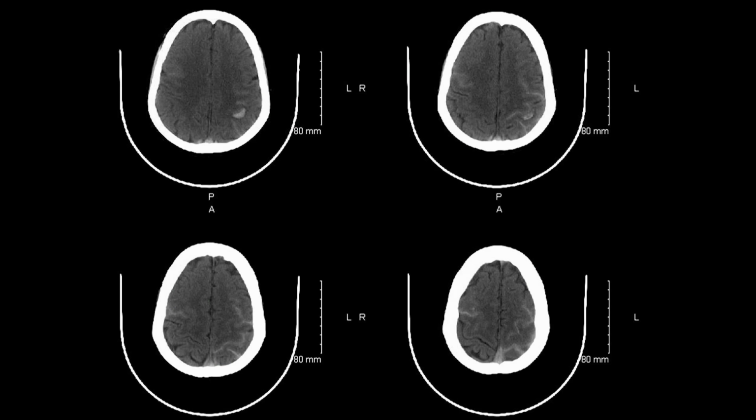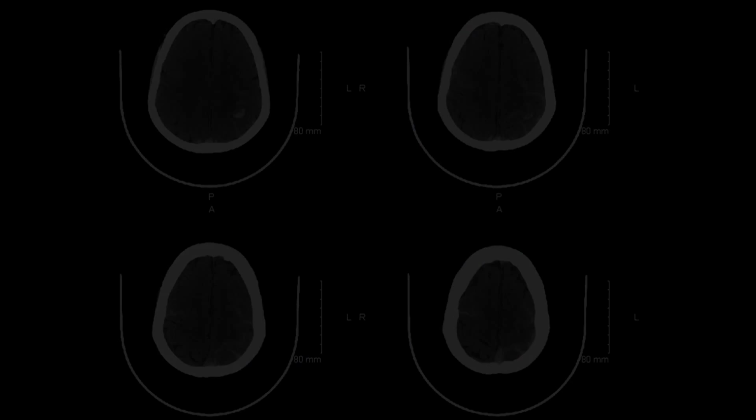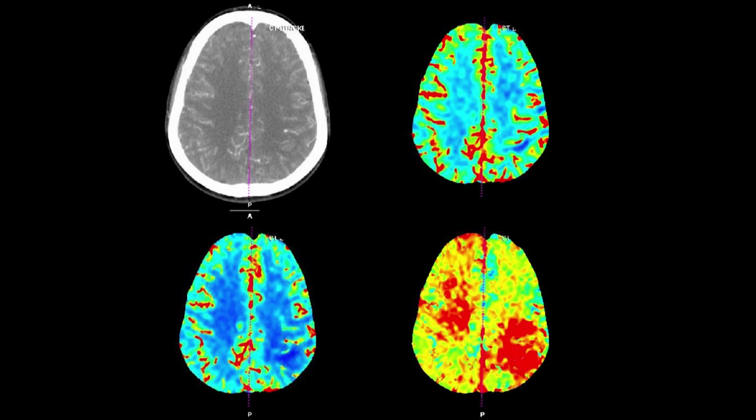Our patient presents with headaches over the last week, progressing to right arm weakness and confusion. CT scan shows bleeding into the brain tissue and over the surface of the brain. CT angiogram and perfusion scans show that the brain is congested with blood and that the venous sinuses are blocked.